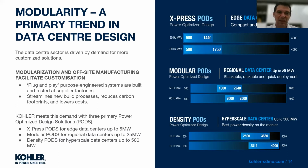And as I said, this streamlines the build process, reduces the carbon footprint of people travelling to site, and lowers the cost.